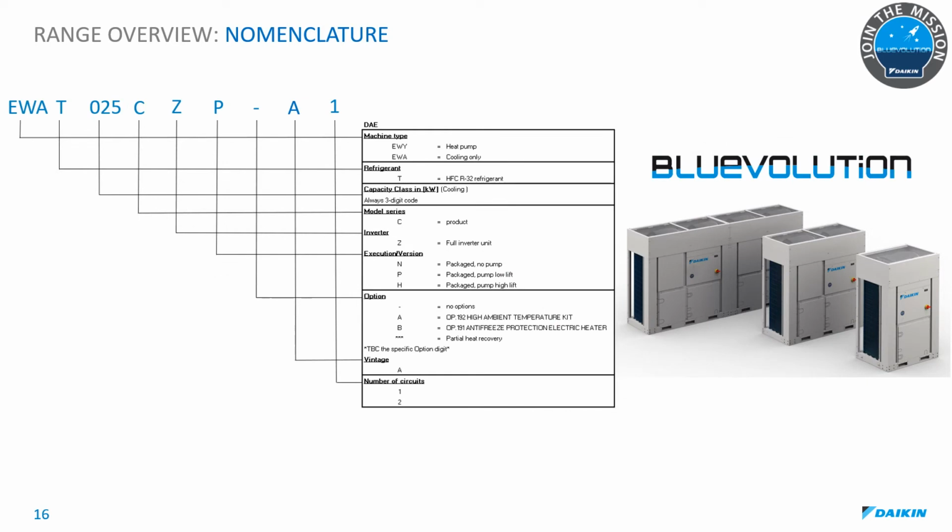Let's look at the nomenclature. EWA stands for cooling only chiller. EWY will indicate that this is a heat pump one. Letter T means that the chiller operates on R32 refrigerant. The next 3 numbers will indicate cooling capacity in kilowatt at nominal conditions, meaning inlet of evaporator is 12 degrees, outlet of evaporator is 7 degrees, and the ambient condition is plus 35 degrees.